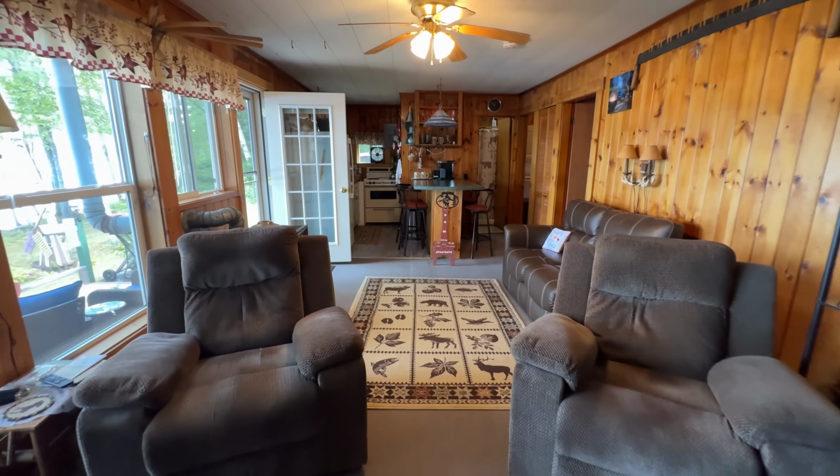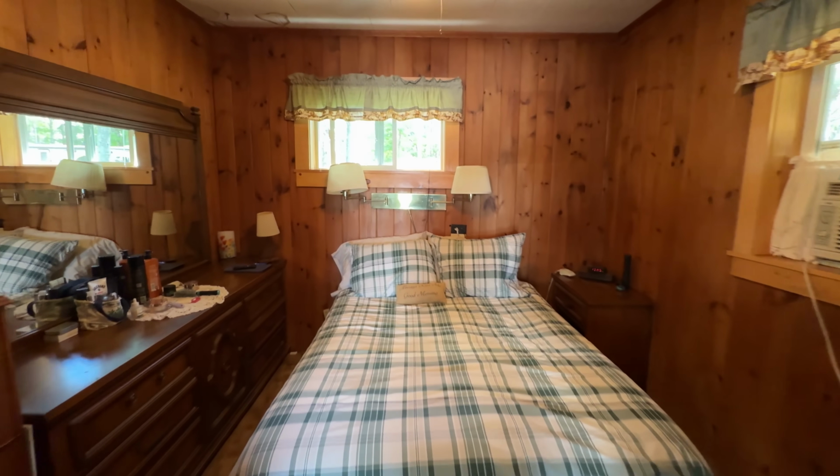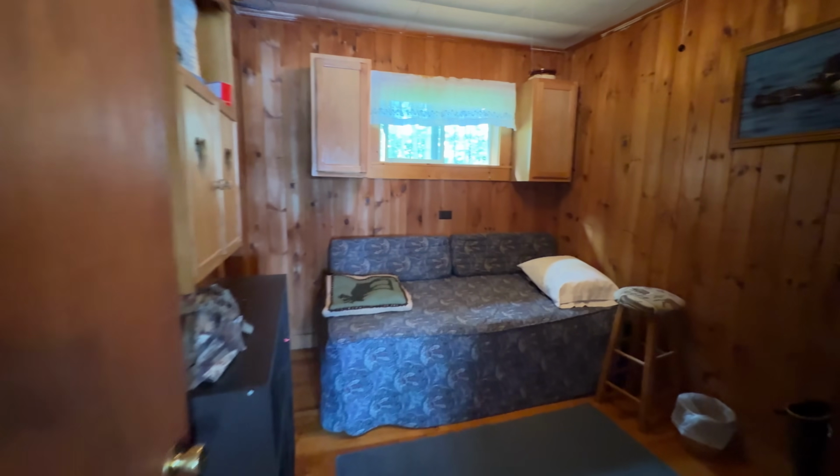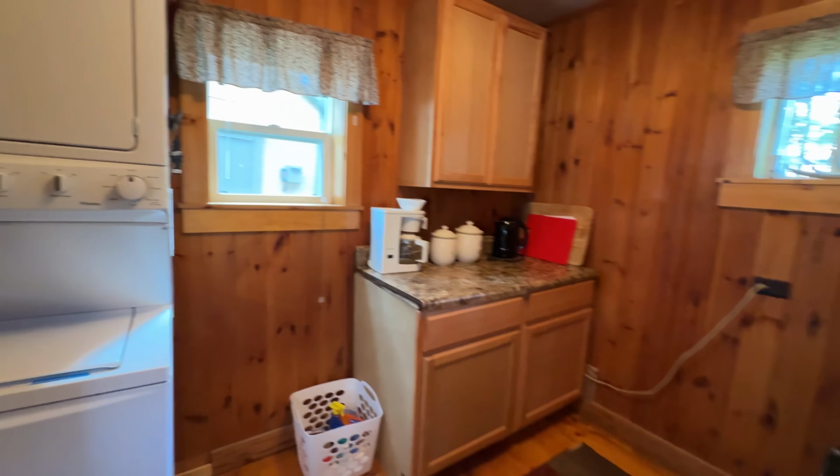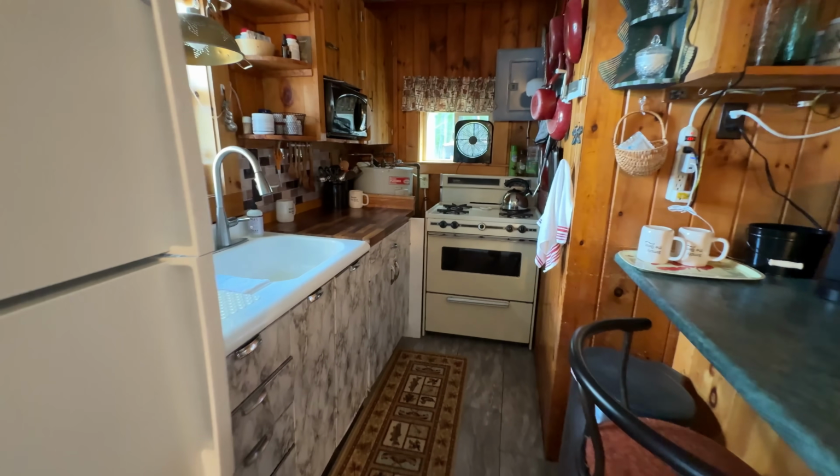You do have 2 bedrooms and there is a third, but the current owner did transition it into a laundry room with some storage. And then you have a kitchen at the end of the cabin with your bathroom right next to it.